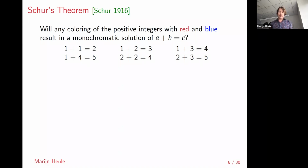I can show this with a small example. Without loss of generality, we can assume that 1 is colored blue. And if 1 is colored blue, if we want to avoid a monochromatic solution, 2 needs to be colored red. And if 2 is colored red, because 2 plus 2 is 4, 4 has to be colored blue. Now, because 1 plus 3 is 4, 3 has to be colored red, and because 1 plus 4 is 5, 5 has to be colored red. And if they're both red, then 2 plus 3 is 5 is a monochromatic solution.